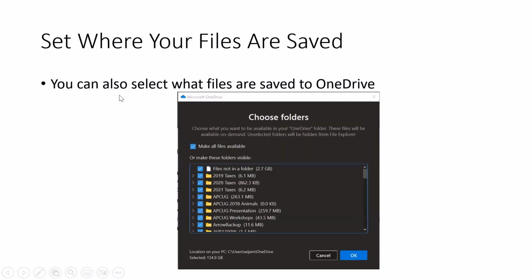And then once you make your selections, you just click on Got It. If you want to choose what files are saved, you also can go in and choose those folders. You can choose the top checkbox that says make all files available, or you can go down and individually select which folders you want to do that.